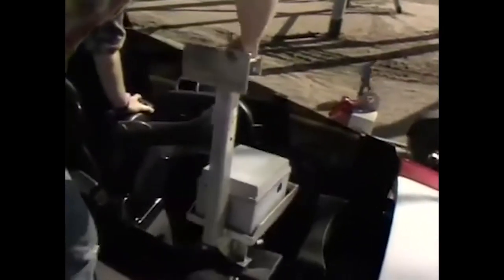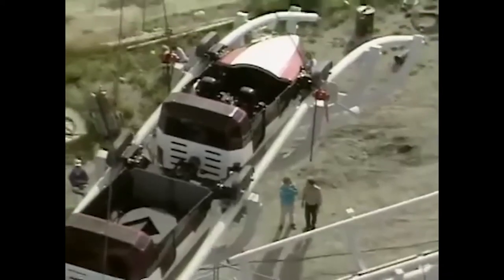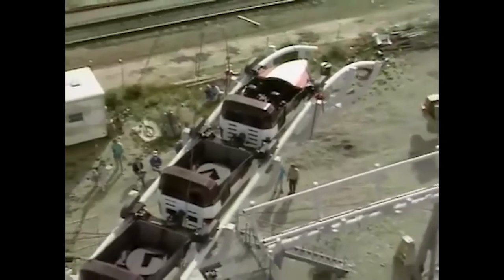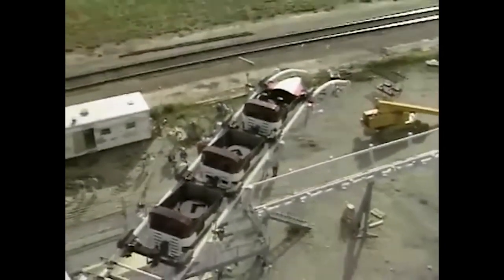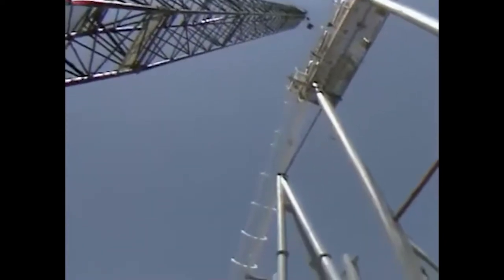Which is why the first passenger won't be a person, but a machine, an accelerometer. It's much like the students' homemade force meters, but it records front and back and side to side forces, as well as up and down. Three years after work began, the coaster is hoisted into position for its maiden voyage. The starting height is still something of a guess.